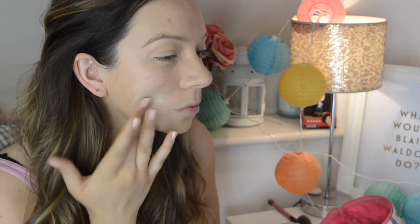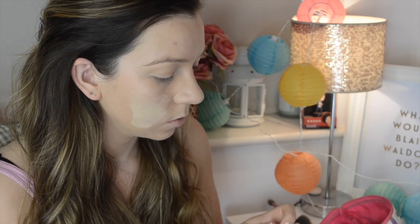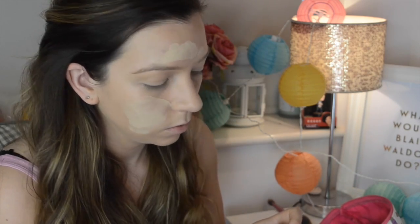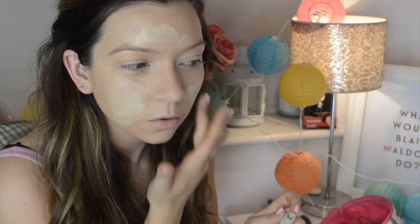I'm using this concealer from Topshop, which is actually a little bit too pale for my skin, as you'll probably see. But unfortunately, I wanted to make this a drugstore look, and I didn't have any other drugstore concealers, so I'm just going to have to work with it. And I'm just taking this to cover up any blemishes and dark circles that I may have, because obviously when it comes to an event like prom, you want your skin to be totally flawless.